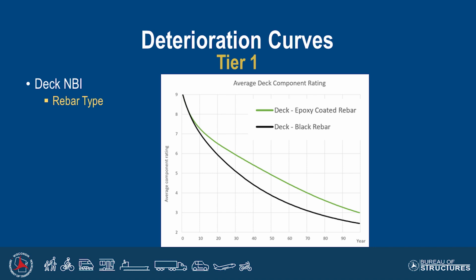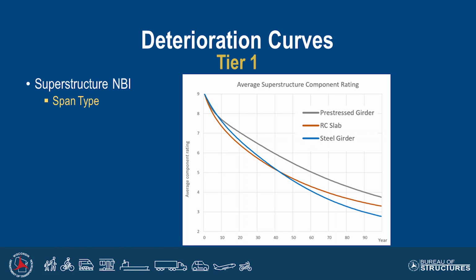So with stratifying the data based on inventory values, we can refine the models a little bit more. Here I just broke out decks that had epoxy coated rebar in green, and you can see their performance compared to decks with black bar. Here's superstructure NBI, and then I broke it out by span type: pre-stressed girder in gray, reinforced concrete slab in red, and steel girder in blue.